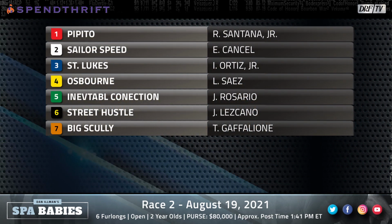Let's take a look at the field for race number 2 on Thursday, kicking off the 50-cent pick four with this maiden special weight. Now, this is one of those restricted maidens for horses that sold or were bought back for $45,000 or less in their most recent sale. Spendthrift Stallion Cross Traffic, represented by the number 7, Big Scully, a nice mixture of firsters and experienced runners.